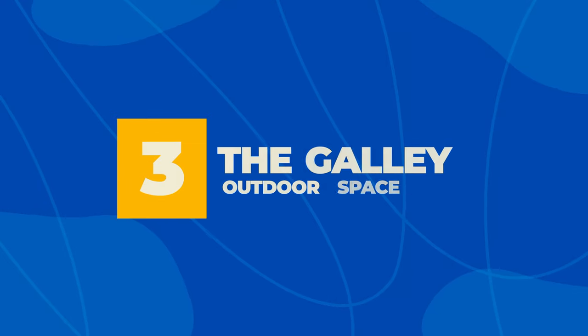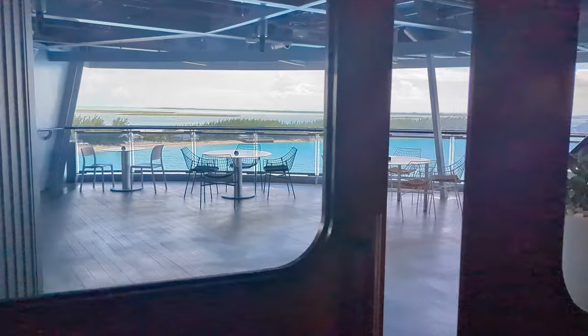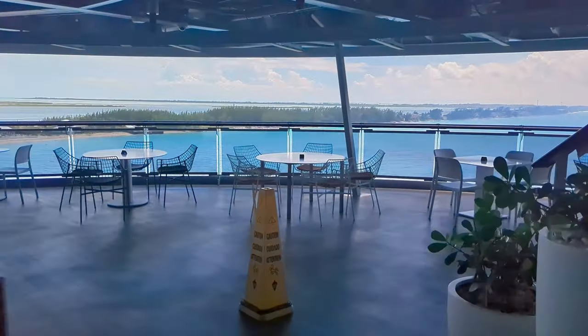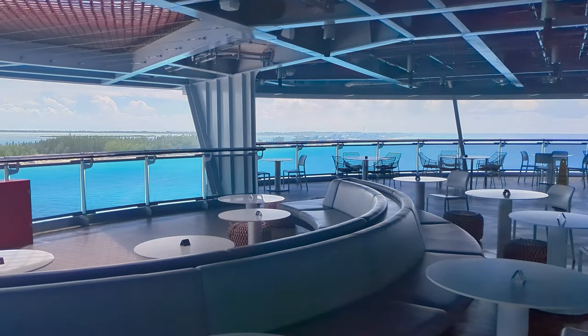The third location is going to be outside of the galley. Now, this is on deck 15 aft. You can stay inside of the galley, pick up all your food, and then go outside to the back part of the ship and eat out there. It is fully covered. It is shaded. They've got comfortable seats, lots of tables, but nobody ever goes out there.